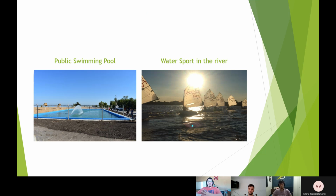And in Thompson Beach, a few years ago, the government built a swimming pool, because although the river is so beautiful that you can see it, it's very dangerous to swim in because it has a lot of falls, and if you don't know how to swim well and have experience in big zones, it's really very dangerous.